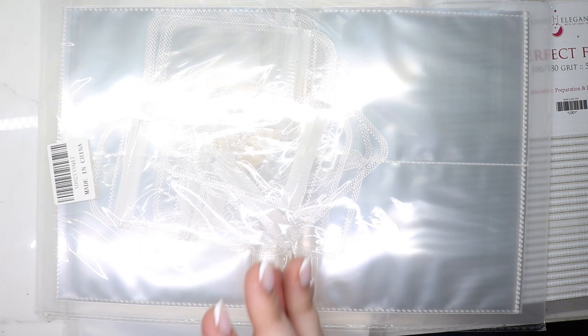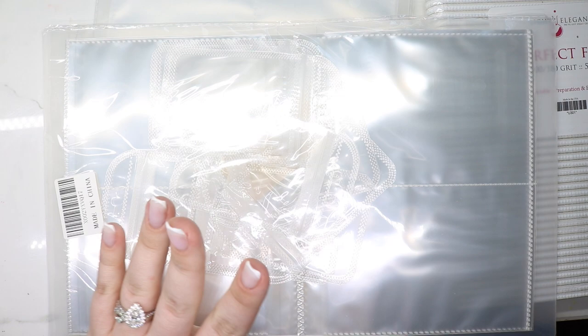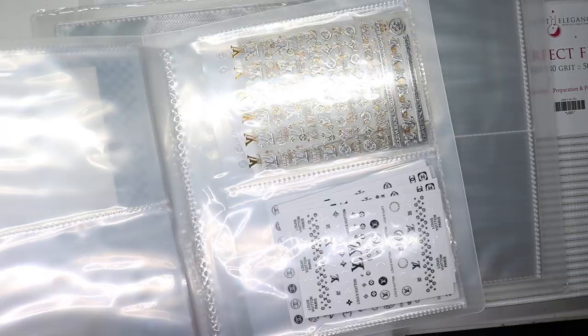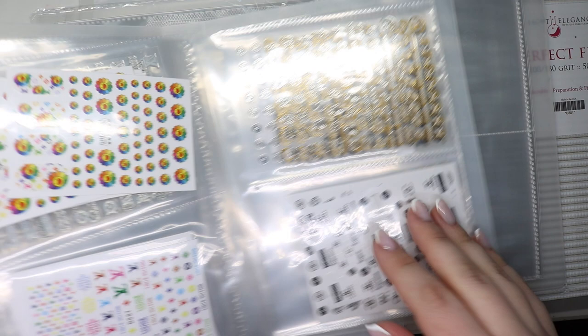All right, last but not least, I went ahead and picked up some more of these kind of, I guess, they're probably picture holders, I think is what they're called. But I put my stickers in it, so let me pull out that. But I had to pick up some more, if you watch my recent organizing. So I put my stickers in it because a lot of times they are too large to go in some of the other organizers. So these ones fit perfectly.